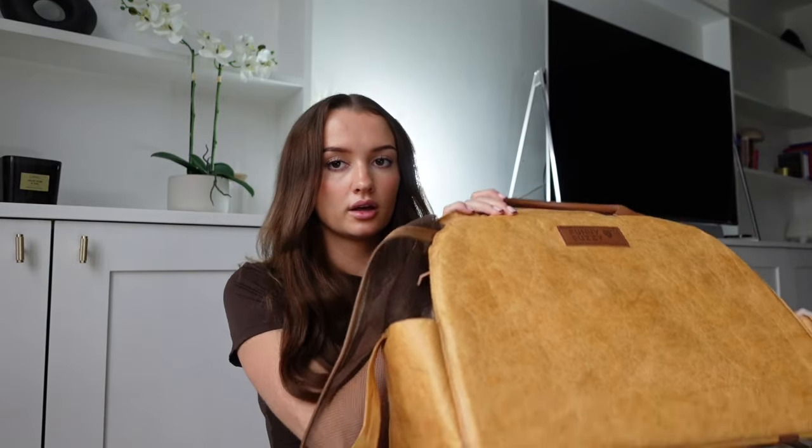Then you can literally just unhook it, and say if you wanted to just go out and take her in your little bag, then you've got her in there as well. I'd only really use this for short trips, so if I was going on a long trip I would have her properly in a car seat, but if I was going somewhere around the corner, then this is actually really cute and handy.